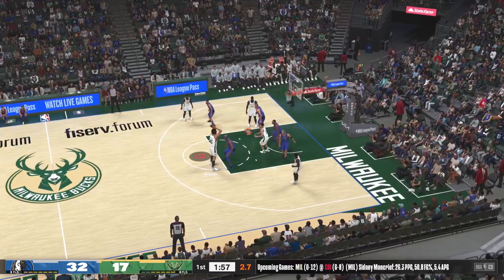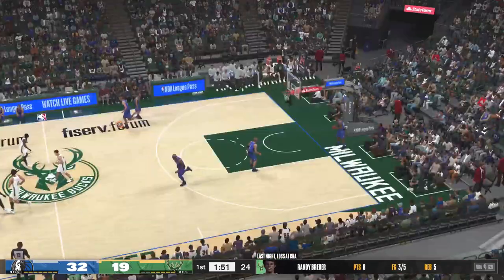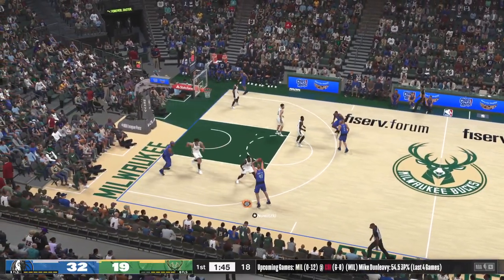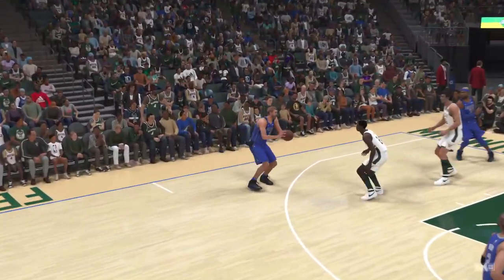Now, here's Brewer. His last outing, he had 8 points. That one good for two. That pass into the paint, that is a work of art there, dead on target. Nowitzki outside, fires the three, and a great assist by Kidd as that one goes in. Nowitzki's got 16 points.